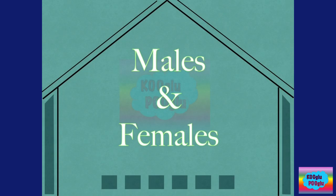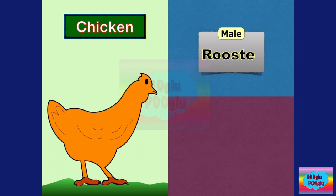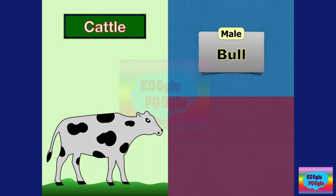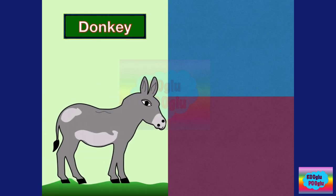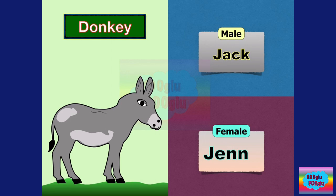Now let's know the male and female animals. Here we have a chicken. A male chicken is called a rooster, and a female chicken is called a hen. A cattle or a cow, a male cow is called a bull, and a female cow is called a cow. Here we have a donkey. A male donkey is called a jack, and a female donkey is called a jenny.